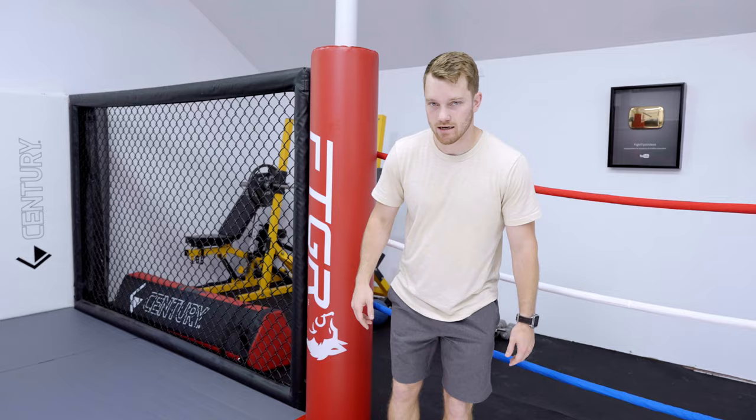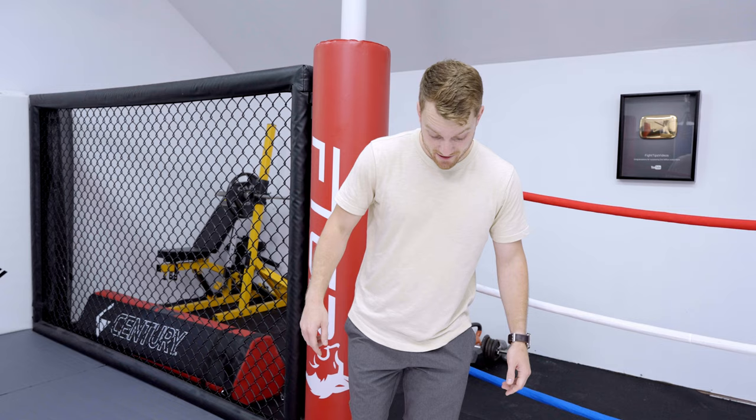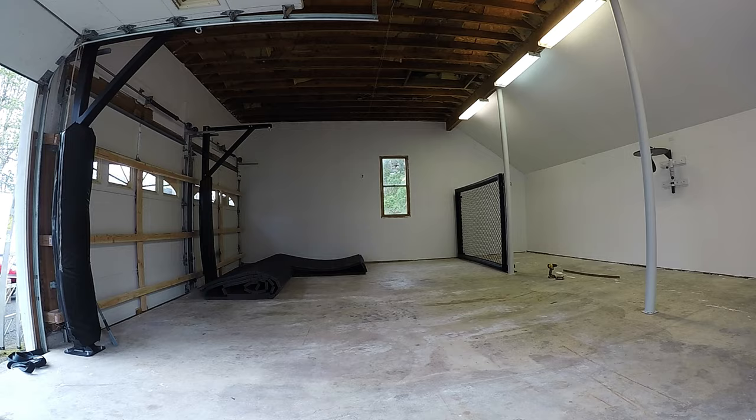The really cool thing about the Century Mat Solutions logos that they put on the ground, which I was super impressed by, is the traction that the paint has. If you've ever trained in an MMA gym before, you know how slippery the logos, the decals can get, especially once you start sweating. But again, I was really impressed. This is like additional traction. So you're definitely not gonna slip on these mats. And these mats were so easy to install. As you can see, these are single pieces that just roll out.